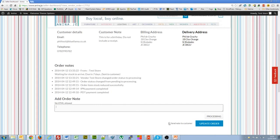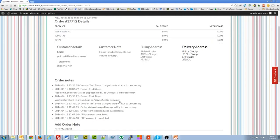Okay, so if you do want to send to customer, then you do need to tick this box here, and type, hello Phil, the order will be dispatched in 7 to 10 days. Okay, and if this is ticked here and then I click on update order, then that will send an email to the customer automatically with this status in here, and it will say it's coming direct from test store, whatever your seller's name is. And again, it will put in brackets sent to customer, and it means it this time.